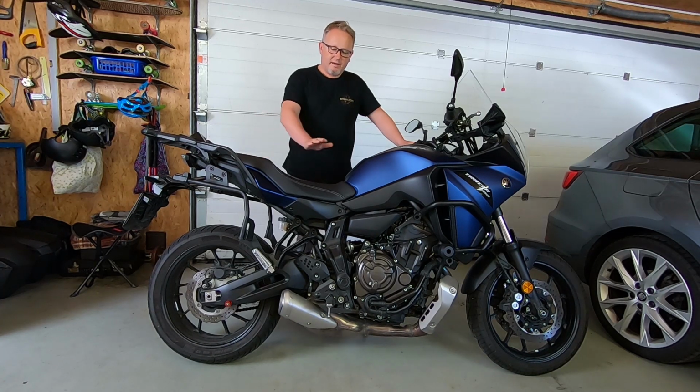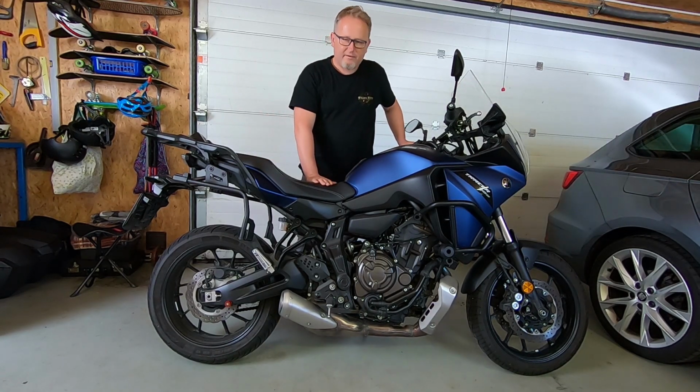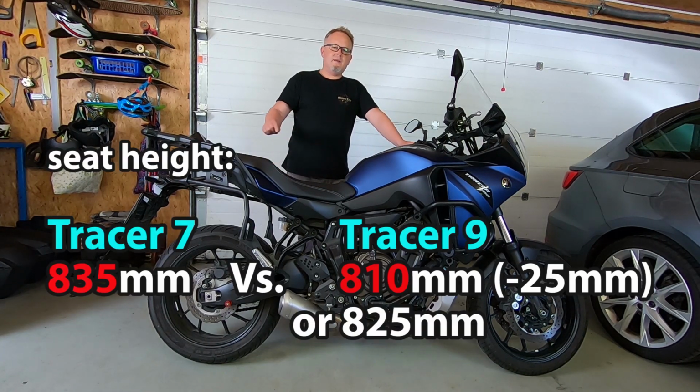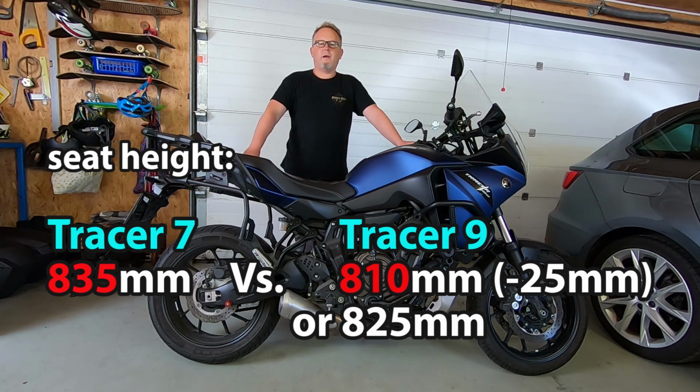I want to mention seat height. This is a really interesting thing. If you look at the catalog values, the seat height for the Tracer 7 is, I think, 835 millimeters. The seat height on the Tracer 9 is 15 or 20 millimeters lower. So I would say, okay, if I manage this height, this will also be okay.